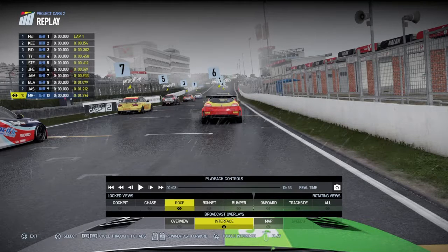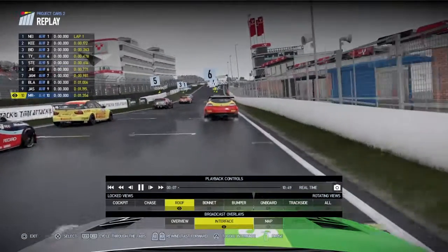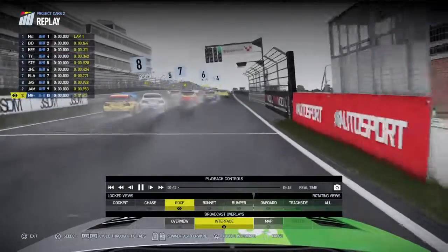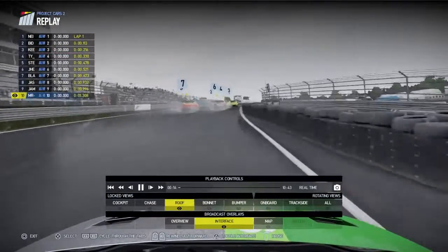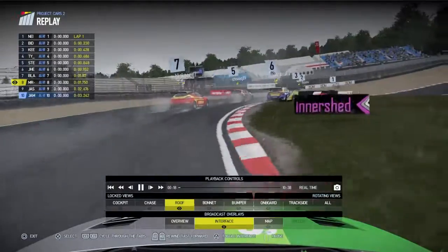Now here's a replay from the start. This is what happened between Jason Kane and Jamo. We're on board with Mr. Slow One at the back. See, Jason Kane gets a good start, Jamo gets a bit bogged down, and then they just move across. Jason moves across and then moves Jamo into the wall, but I think he was trying to avoid Blakeney and move across with Blakeney, so I think that's what happened.